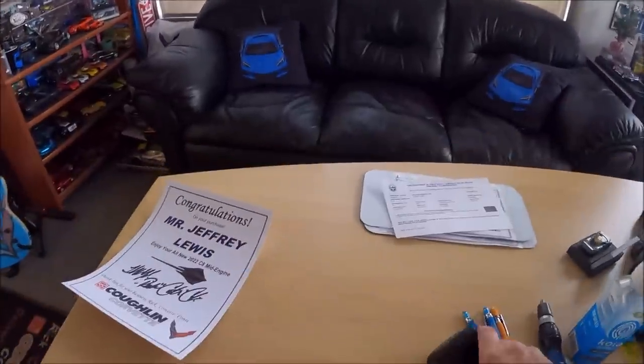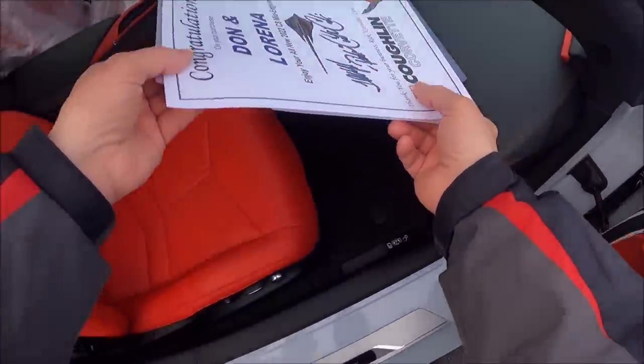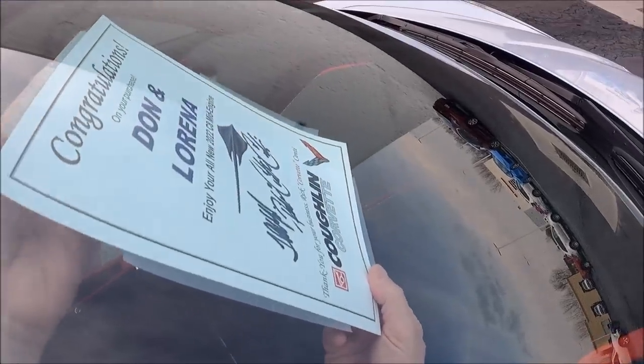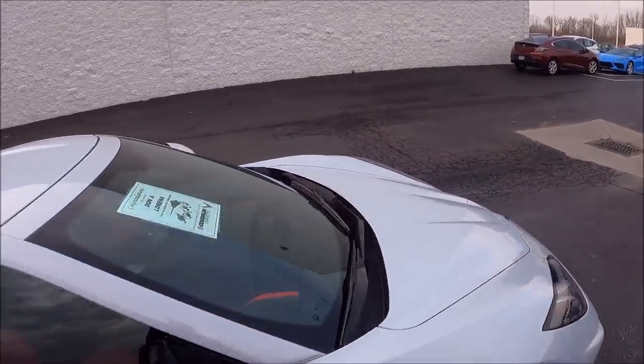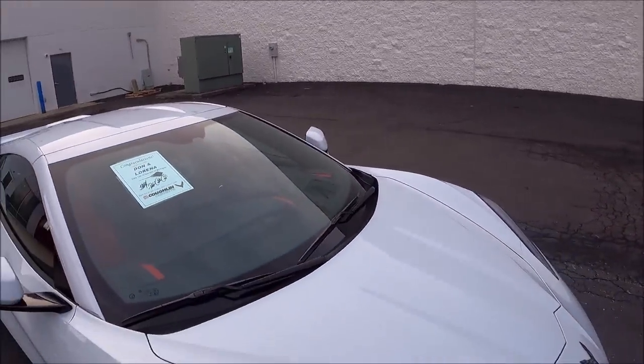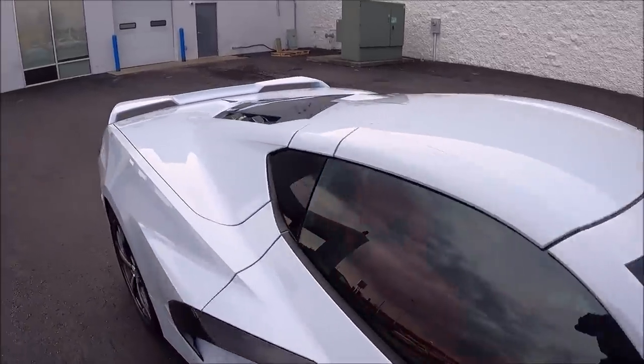All right, so now we have to tape these on the windows. Little things, I think, do make a big difference. So I'll put this on the window. Whether you're coming on the lot or not, and you walk up to the car, usually from this side, you see your name on the car. That just makes it extra special.